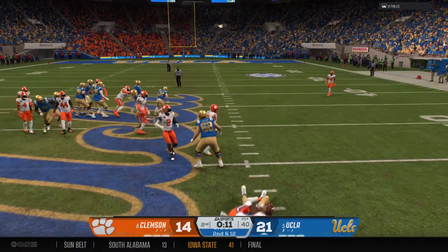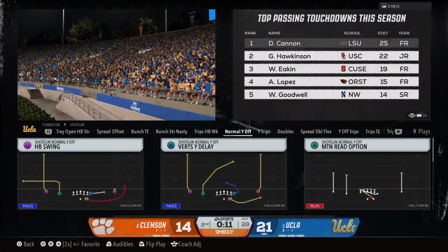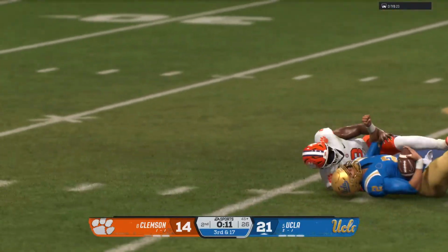QB decides to keep it here. Strong defensive effort. They've got him behind the line. He'll lose 5 yards. Timeout is called to talk strategy late in this close game with halftime approaching.